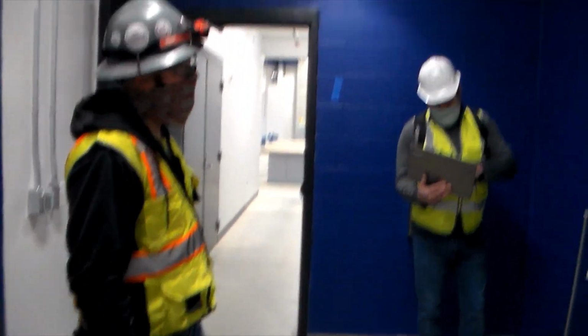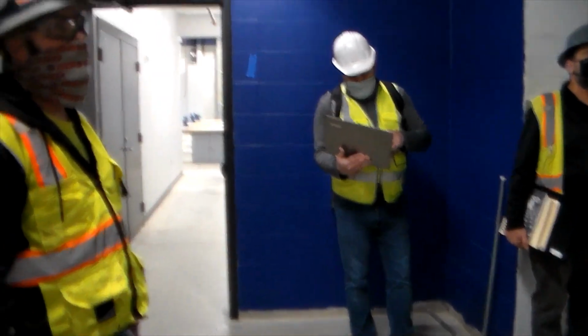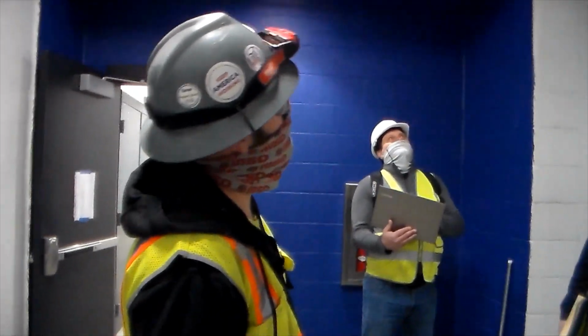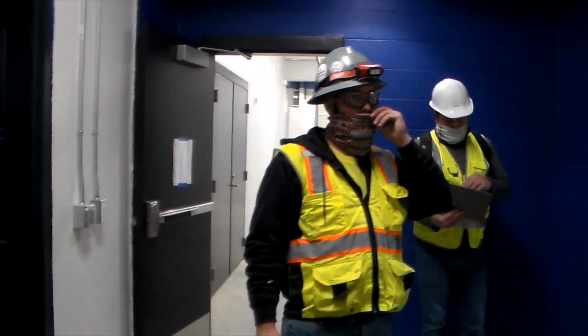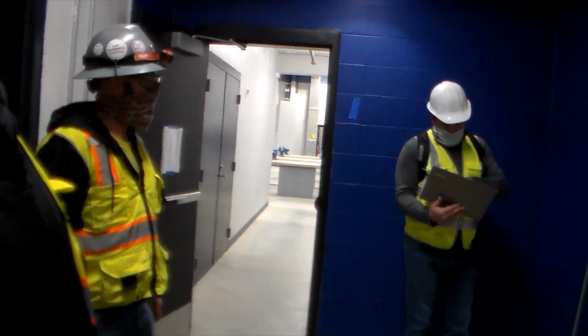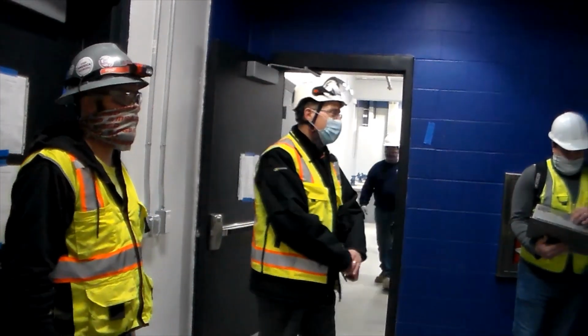Chad, any questions on those? What's the white thing with the blue light flashing up there? Checking water flow, what is that? That's our control valve. That's what I mean, checking water flow. Chad, you see that? That's the flow for the water.